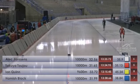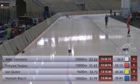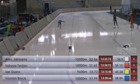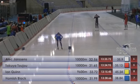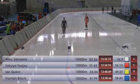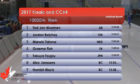As Black will finish up with a 31.99. His final time, 13:38.66, for a second personal best for Hamish Black. Ian Quinn, 13:48.89.